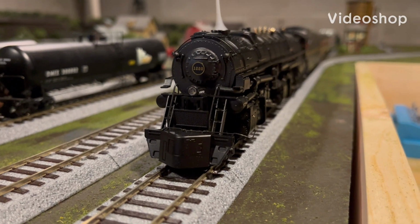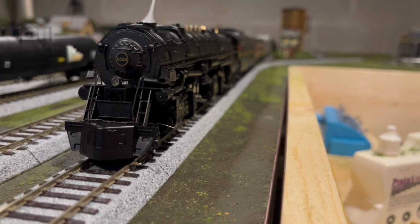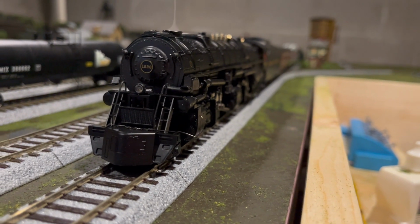All right, so let's have a look at the same locomotive here. Number 1220, Norfolk and Western. It's a 2-6-6-4 steam locomotive built by Broadway Limited. Now, what I just did is I shut down the locomotive.